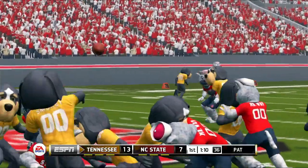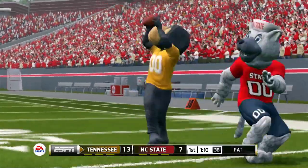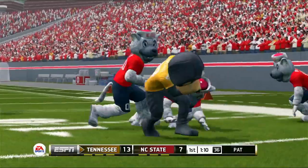Kirk, that was a beautiful pass and a nice catch. Well, this is one of those plays you just sit back and admire. The quarterback threw the ball perfectly. And again, the speed of the receiver is the difference in this play.